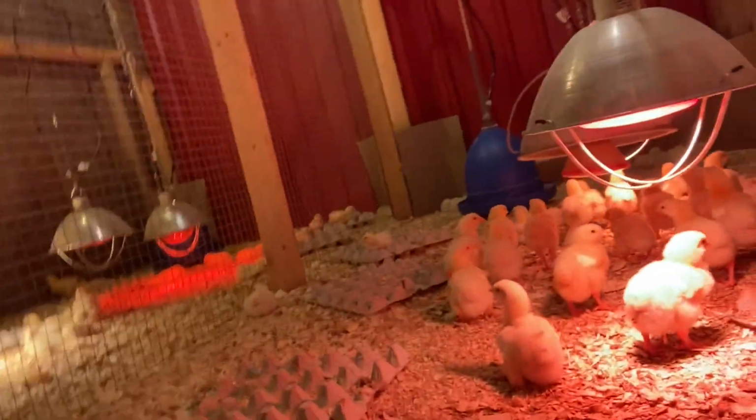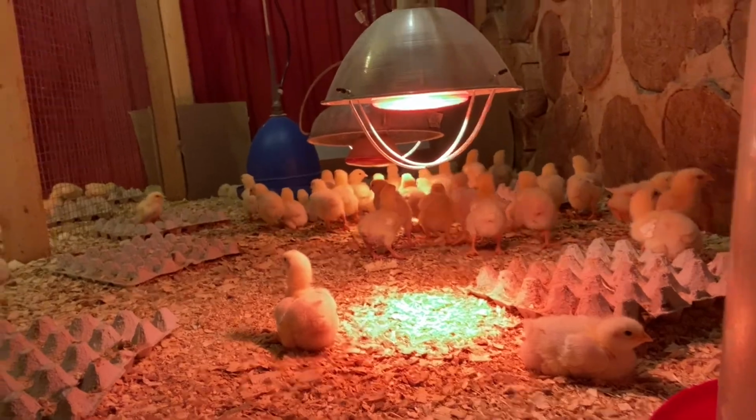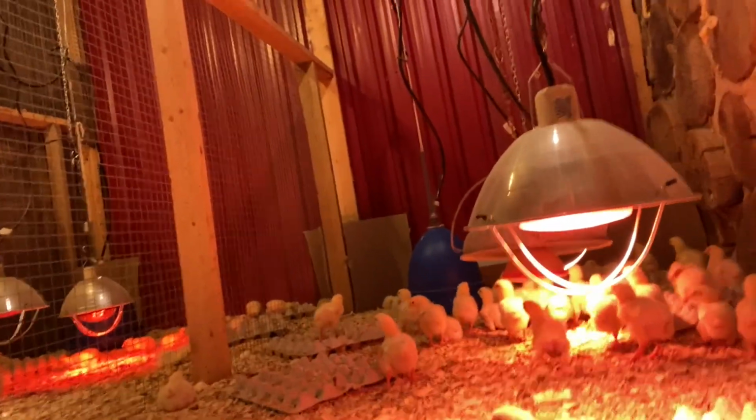I'm in the barn, and I thought I would take you to see the baby chicks. These are our meat birds, and it's our first flock out of 5. Thought I'd bring you in here so you can see them. See all the baby chicks and how they're growing and changing. How's everybody doing? You're starting to get your little feathers.